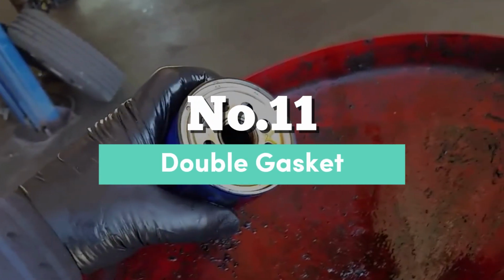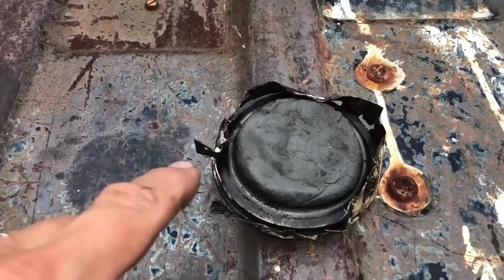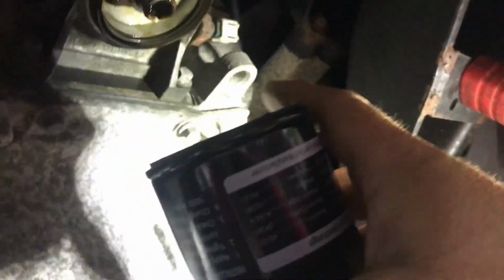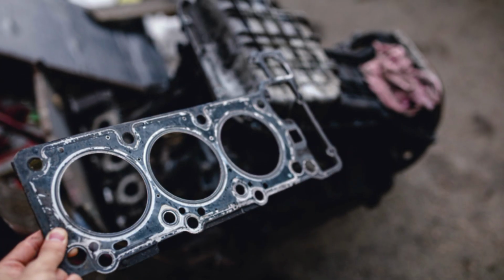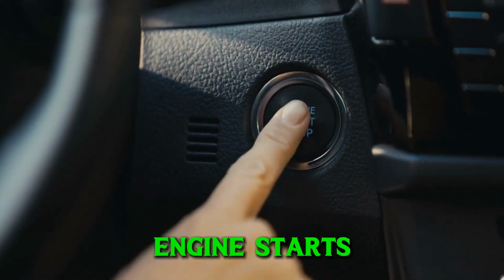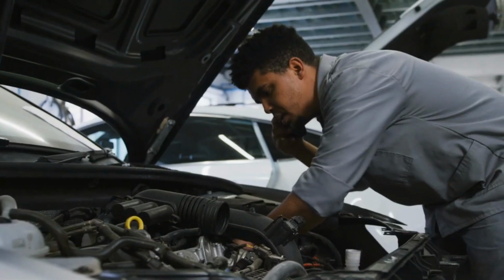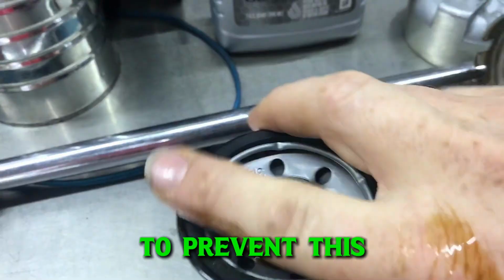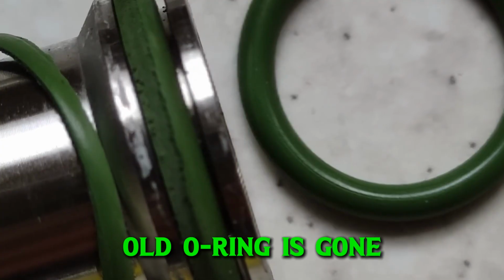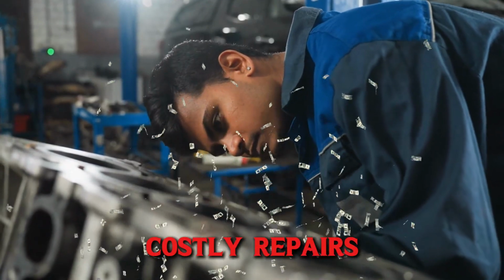11. Double gasket. The double gasket mistake happens when the old O-ring from the previous oil filter sticks to the engine block. If unnoticed and a new filter is installed on top, two gaskets end up stacked together. This prevents a proper seal and often leads to serious oil leaks as soon as the engine starts. Rapid oil loss can leave your engine running dry, one of the quickest ways to cause severe damage. To prevent this, always inspect the filter housing after removal and confirm the old O-ring is gone. A quick check can save you thousands in costly repairs.